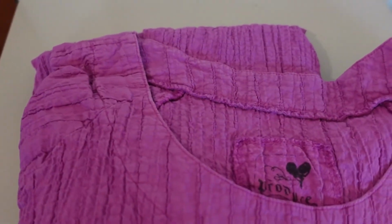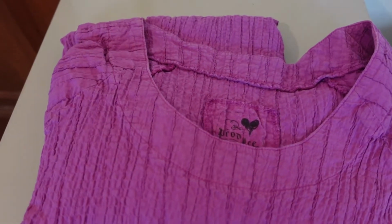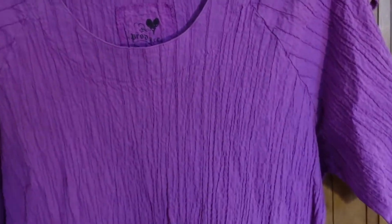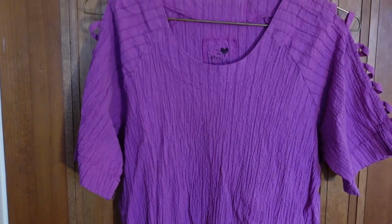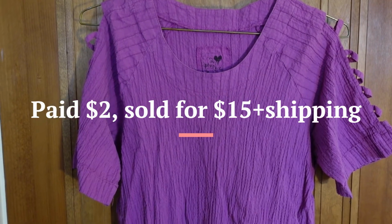This is the top that sold on Poshmark. It's called Produce Company, is the brand. I just love, love, love this purple color. Let me put it up on a hanger because I've got to show you the sleeves on it. When I'm in the thrift store, I always look for unique pieces, and this caught my eye. I just love the shoulders on this, and it also had this drawstring at the bottom with the slit. I just thought that was so interesting looking. So I paid $2 for this top and I sold it on Poshmark for $15 plus shipping.